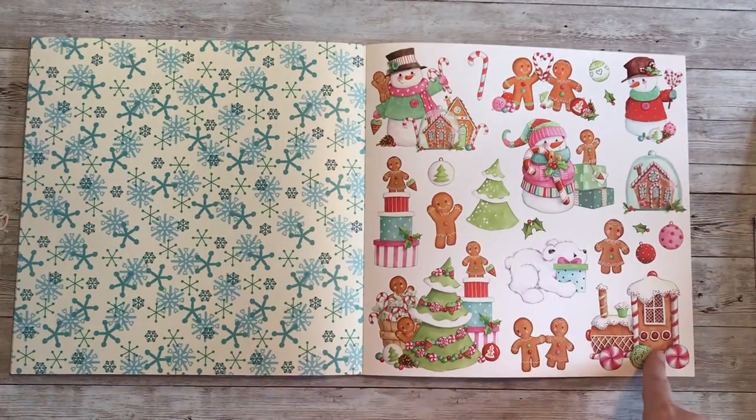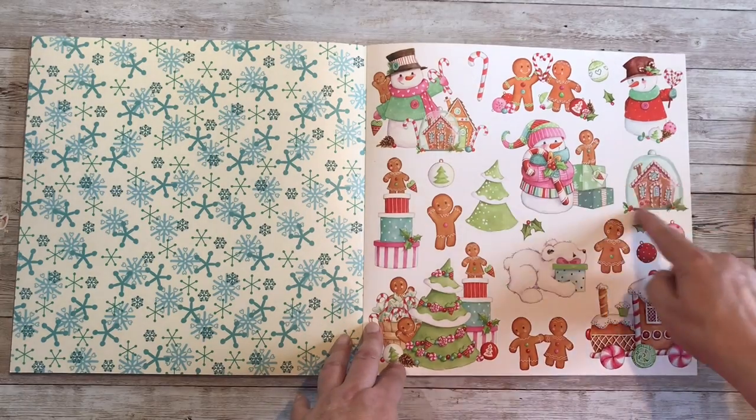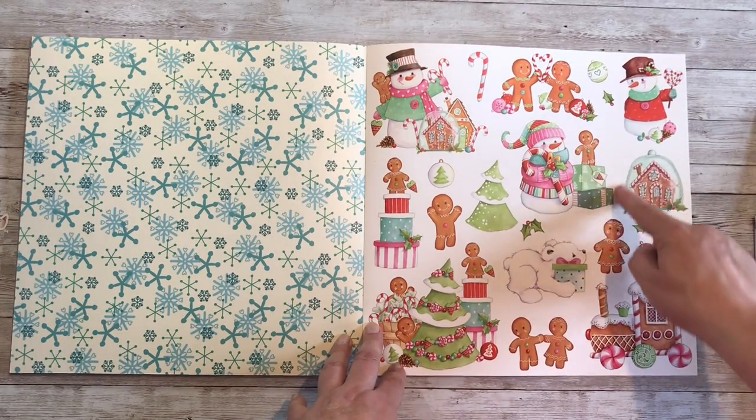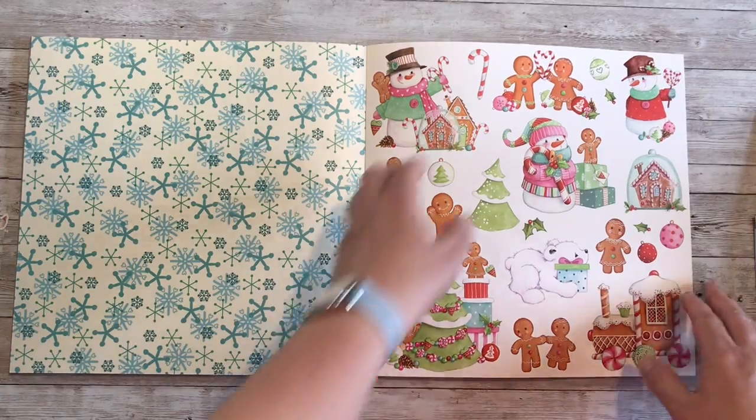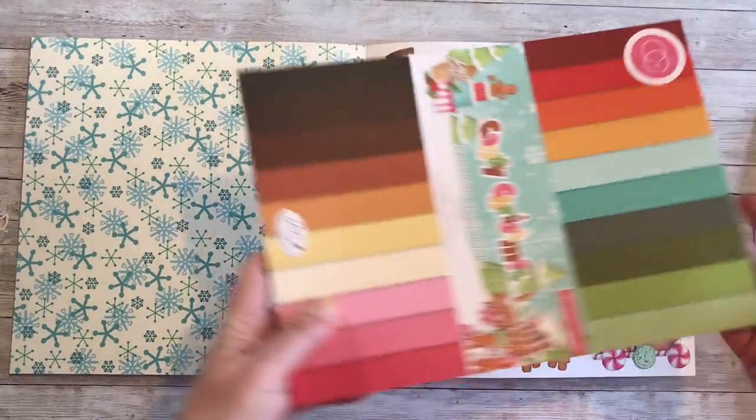Another great page of additional elements. I'm in love with this dome here. I would love a stamp of that. So we'll have to see if any more come out, but we've got a lot to be going on with.